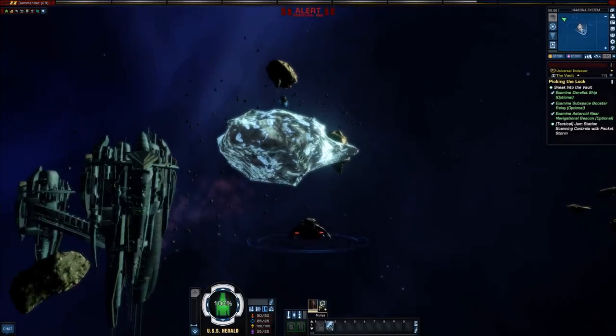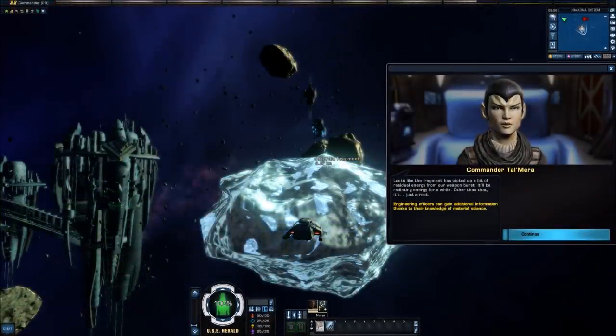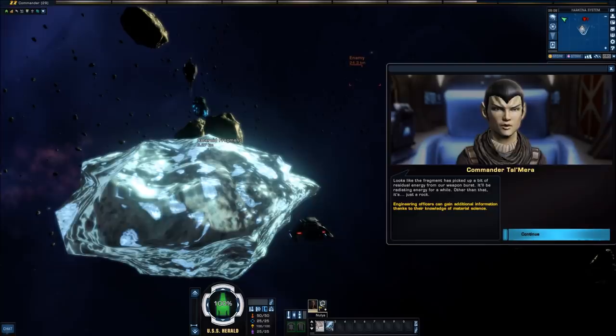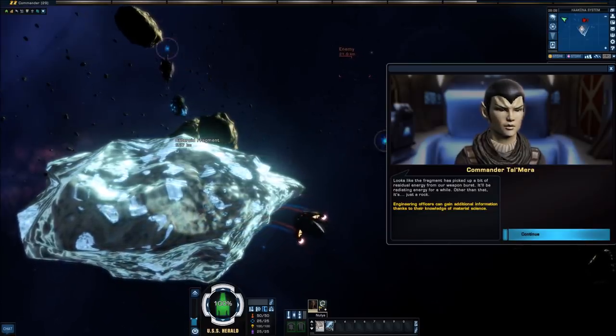Never send a soldier to do an engineer's job. Looks like the fragment has picked up a bit of residual energy from our weapon burst. It'll be radiating energy for a while. Other than that, it's just a rock. Okay, so what's option two?